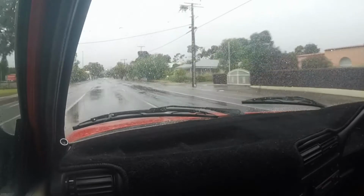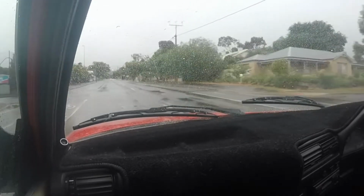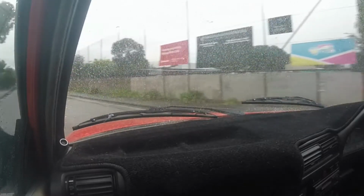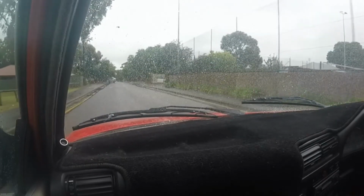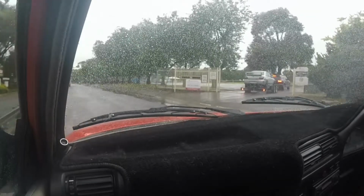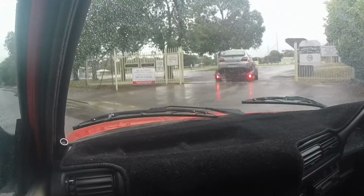It looks like a WRX is actually going in there, and I wouldn't mind his four-wheel drive system today, that's for absolute certain. But we're just going to have to take it as it comes, try not to make any mistakes, and see how we go. What's going on here?